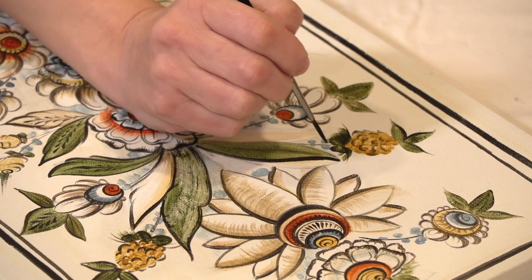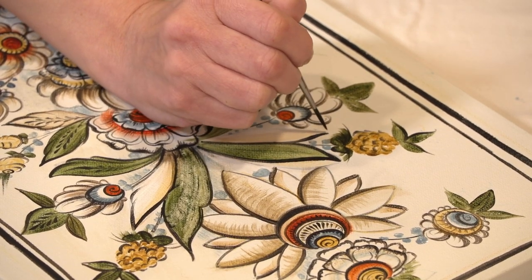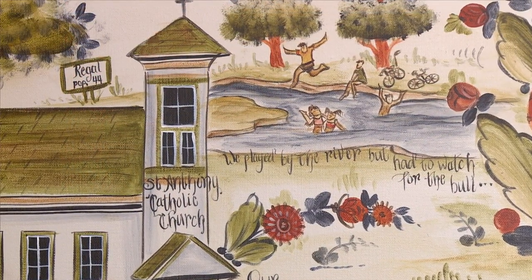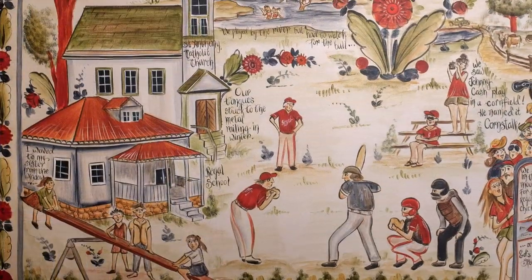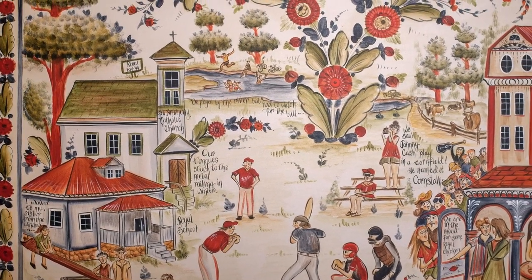My favorite painting that I've done, that I had in my mind for many years brewing in the back of my head, always there, wondering how am I going to do this, was a piece on my hometown, a very small town in Minnesota, population 44. A lot of the things that we did in that town are universal truths for other people who have lived in small towns in the rural upper Midwest.